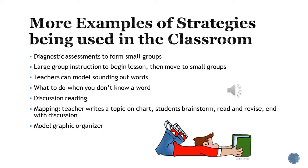Discussing reading, teachers can choose a topic and have a discussion about previous knowledge, look over pictures and other clues about the content, help the students make predictions, have students read the selection, discuss what is read, and review that process. Another reading strategy is mapping, and this is where the teacher writes a topic on a chart, the students brainstorm subtopics and vocabulary, and then the students read and revise the map. Usually you would close this lesson with a discussion about the map and the reading.